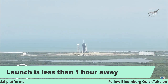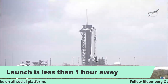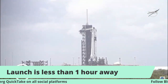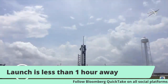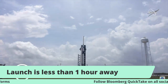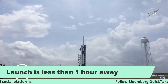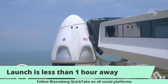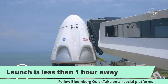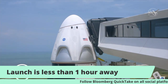We're going to pause to listen to that comm. If you're just joining us, we're less than 50 minutes from the scheduled liftoff of the Falcon 9 rocket carrying Crew Dragon. And if we start to hear any kind of update on weather or polling, we will pause to listen in for that. But if things go as scheduled, we should be hearing the launch director verify go for propellant load at about T minus 45 minutes.